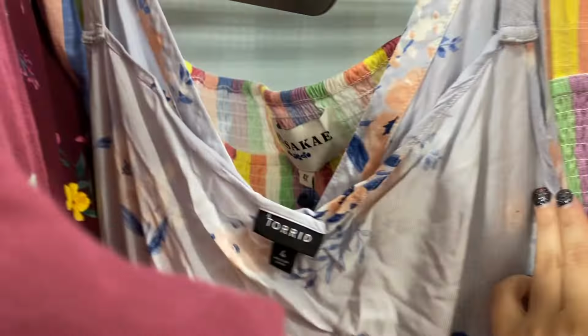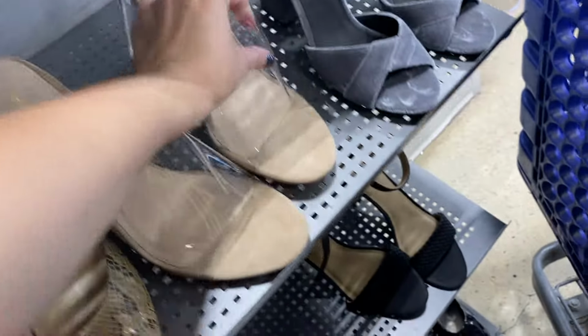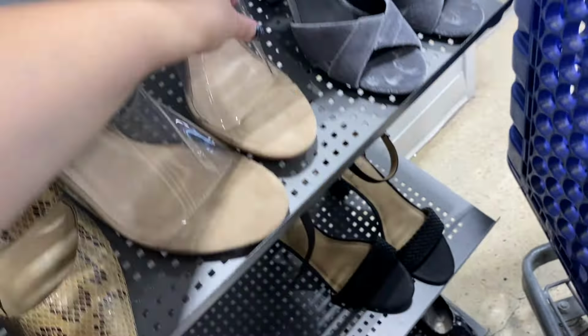Here are a few more shoes on this end cap of the dress section. This is all new to me. Here's a pair of Pretty Little Thing shoes. They had them priced at $10, and let me tell you, those will be at the bins. I guarantee you no one is buying those. That's the kind of stuff I find at the bins all the time.